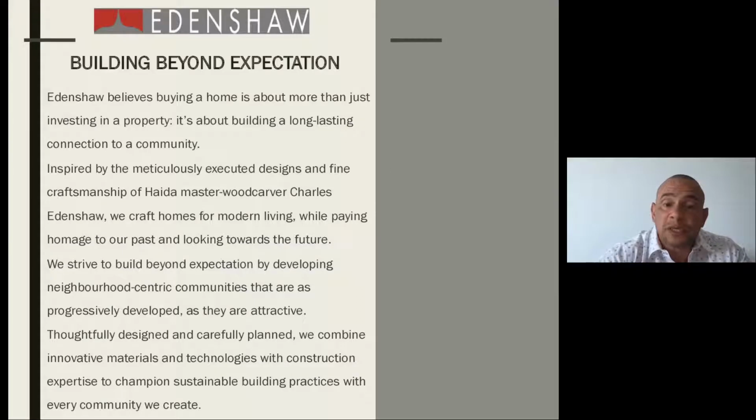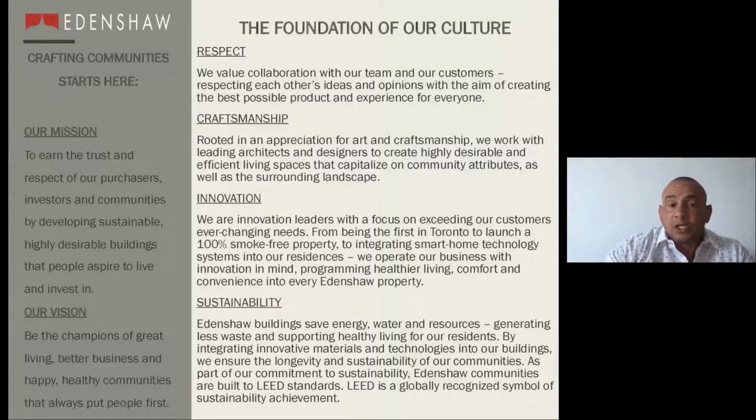We strive to build beyond expectation by developing neighborhood-centered communities that are as progressively developed as they are attractive. Thoughtfully designed and carefully planned, we combine innovative materials and technology with construction expertise to champion sustainable building practices with every community we create. So here, what they value is respect, craftsmanship, innovation, and sustainability. And Eden Shaw, like I said, when you get a chance to see their finishes, you will understand that their mission is their vision. They're really trying to practice what they preach, and they do that in the work that they put into it, the care of the thought process that they do.